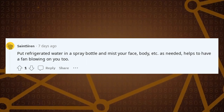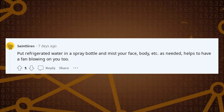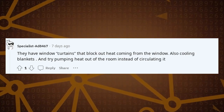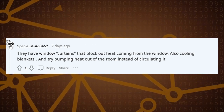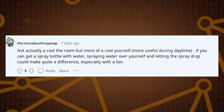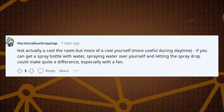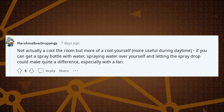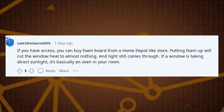Put refrigerated water in a spray bottle and mist your face, body, etc. as needed. Helps to have a fan blowing on you too. They have window curtains that block out heat coming from the window. Also cooling blankets. And try pumping heat out of the room instead of circulating it. Not actually a cooler room but more of a cool yourself, more useful during daytime if you can get a spray bottle with water. Spraying water over yourself and letting the spray drop could make quite a difference, especially with a fan. If you have access, you can buy foam board from a Home Depot-like store.